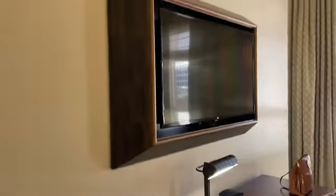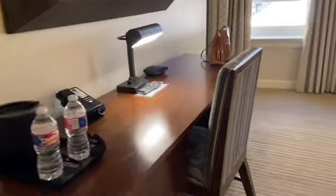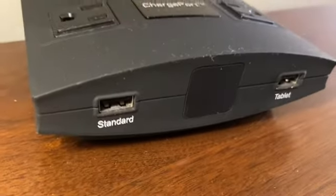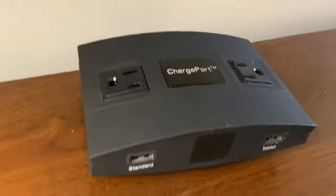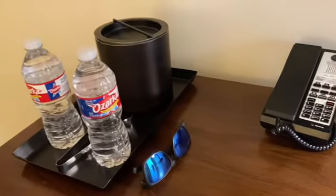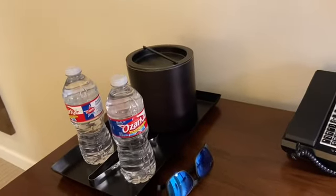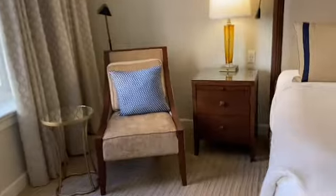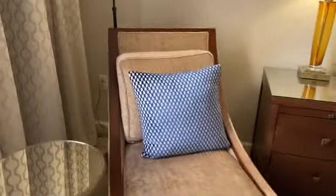Nice little way to have a TV mounted on the wall. You have a desk light there. You have a little unit with extra USB ports and outlets to charge all your devices. There's a couple of waters. Ice bucket. I don't see a coffee maker. Nope, so you have to go out for your breakfast and coffee.